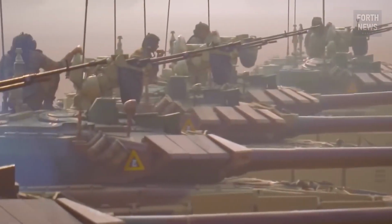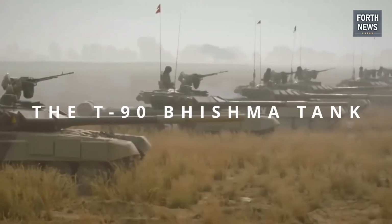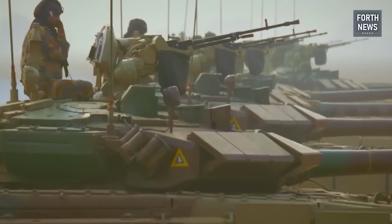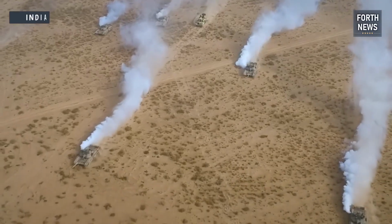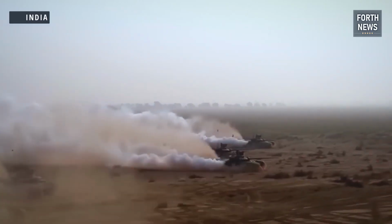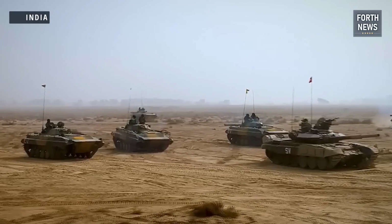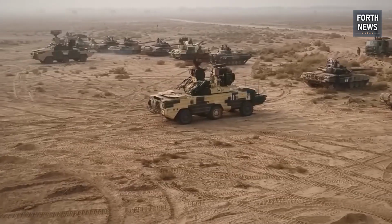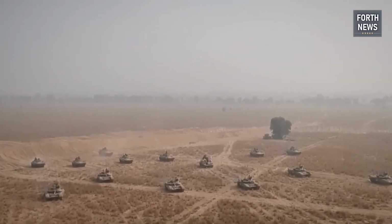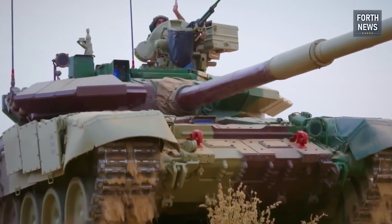Today, we are discussing one of the most formidable pieces of military hardware in the modern era, the T-90 Bhishma tank. This battle tank, a symbol of India's armored prowess, embodies a unique blend of advanced technology, robust design, and battlefield effectiveness. As we delve into the origins, features, operational history, and future prospects of the T-90 Bhishma, we will uncover the significance of this vehicle in shaping modern armored warfare.